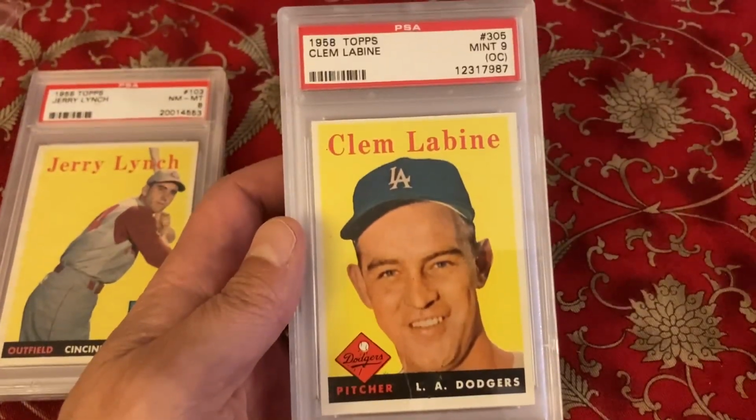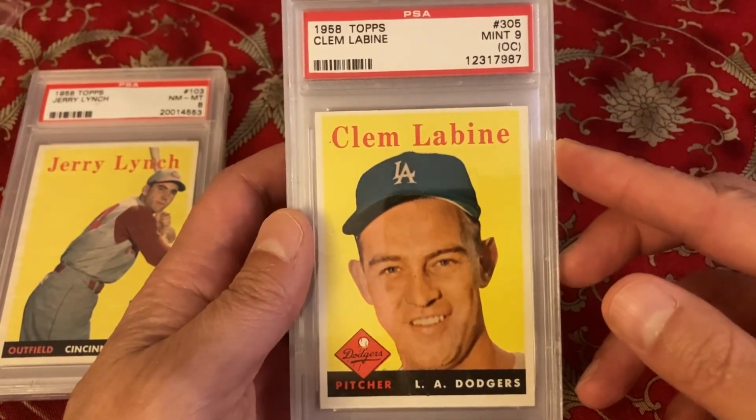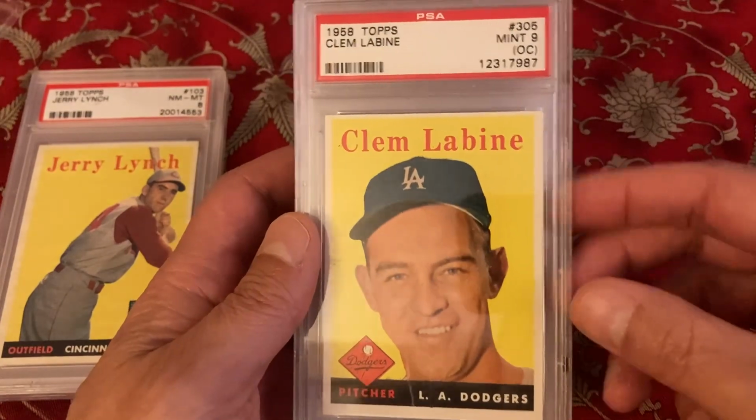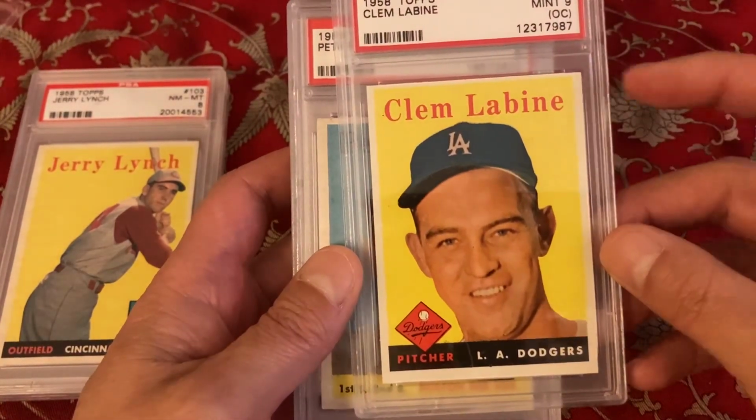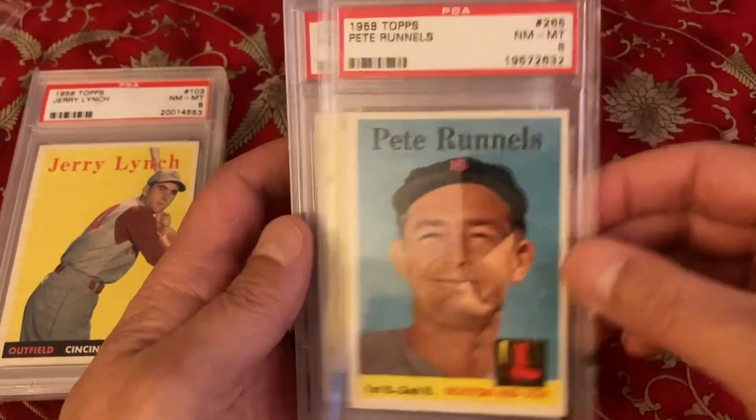This one's a 9, but it's a 9 OC, and you can see it's very off-center top to bottom, but not terribly so. I think this would probably be like a 7 or a 6 or something like that. It's super crispy, but it's just very off-center top to bottom. Pete Runnels. This one I bought separately and not part of a lot.